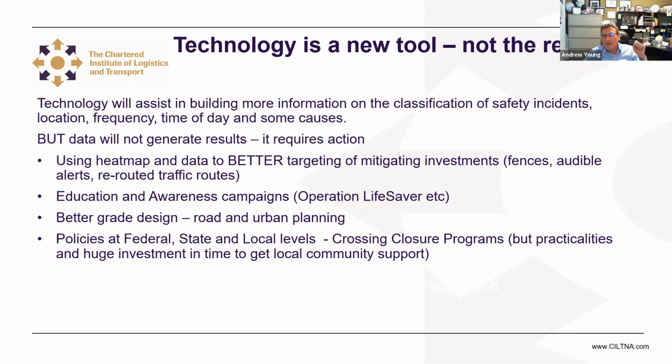So I know in Florida, the railroad has put in audible alerts when somebody walks over the railway line on particular high problem areas. There is an audible alert that comes out and says, leave this area, it's private property, you are trespassing, and frightens people. But you know, again, that's fine if it's an area where the problem is. You need the heat map in the first place to know where those problems are. And there's other things as well.